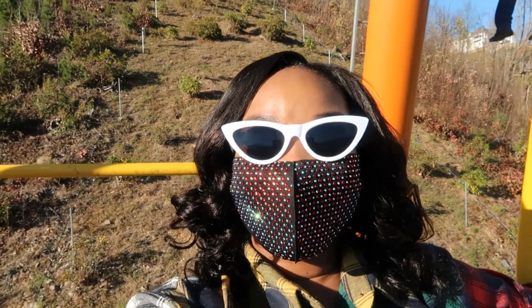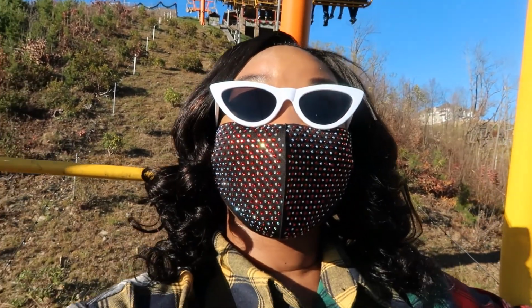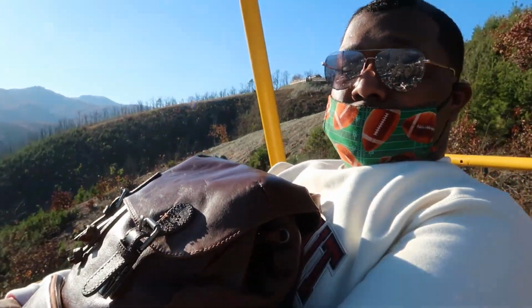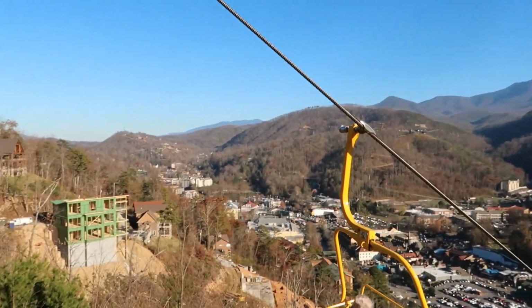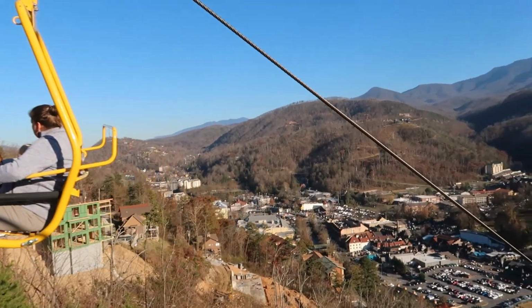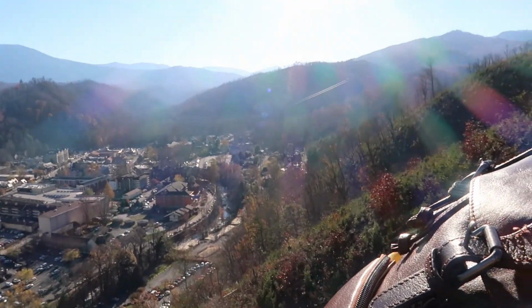Heading down the sky lift. You can see behind us. Y'all, look at the view. So nice. Nice ride. It's such a pretty day, too.